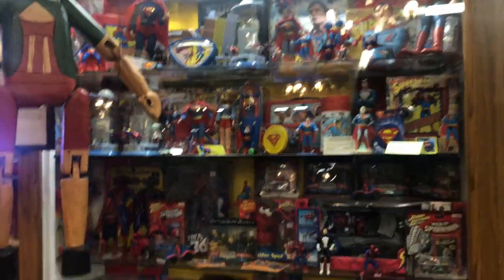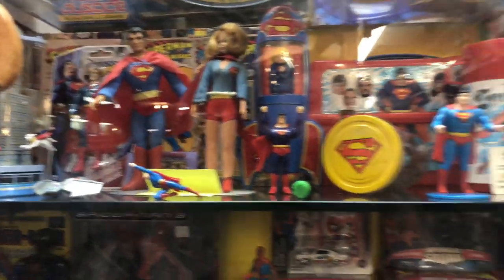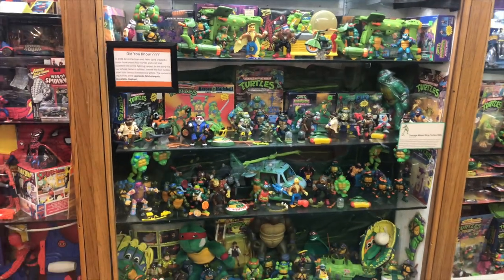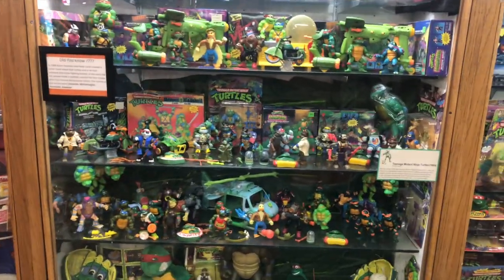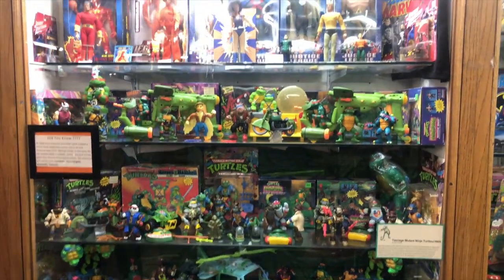Superman toy. I got that. Should be the Miko Superman. I got him in box. Are you geeking out right now, Daddy? Yeah, that stuff is cool. Turtles, that was my first business, Ninja Turtles. I know, you can't help but smile while going through this because it reminds you of your childhood and being like, I played with this toy, don't you? Oh, yeah. And all these turtles I had.